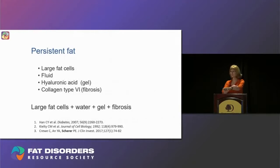And I'm sure some of you who have lipedema and Dercum's disease, when you feel your tissue, you have super soft, gel-like tissue, which I love to palpate. That's that hyaluronic acid and fluid. But there's also collagen, and collagen is a type of fibrosis or a type of scar. And there's a particular type of collagen in fat tissue that's really important. It's called collagen type 6.